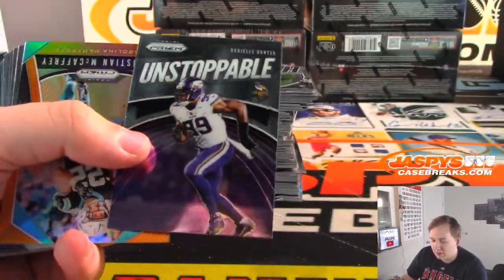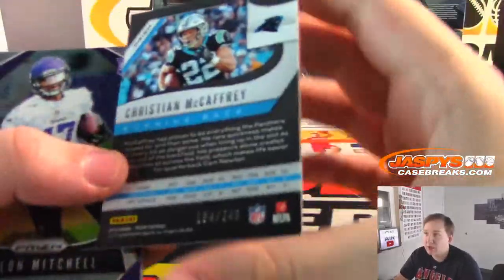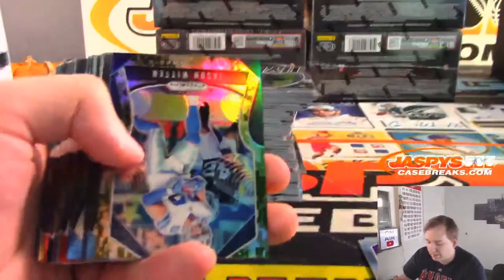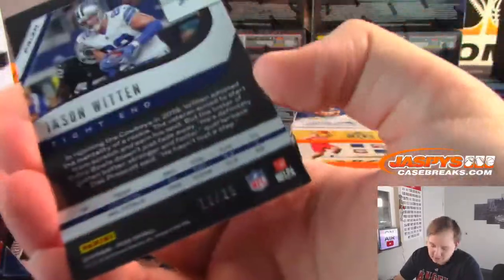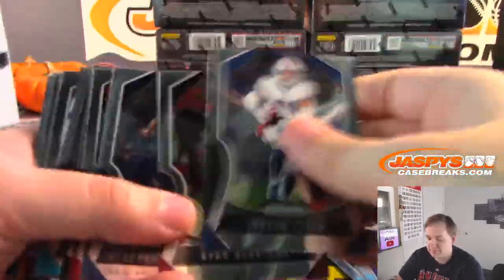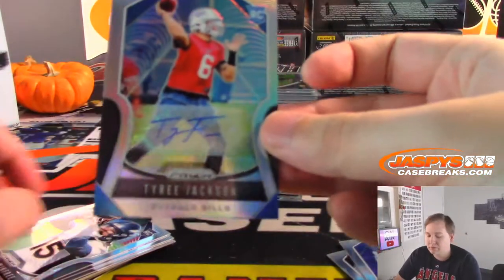I don't know. All right, there's Run CMC to 249 for the Panthers. Our next camo is Jason Witten for the Cowboys. 12 out of 25. Nice. Tyree Jackson, last spot Mojo Bills.